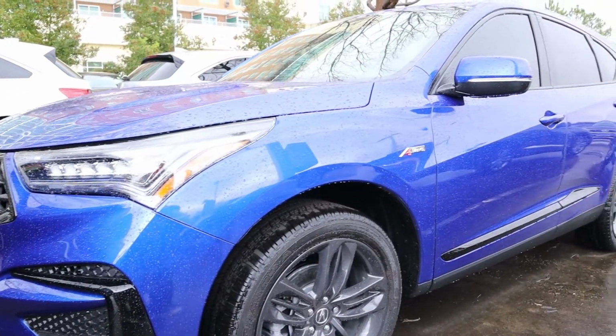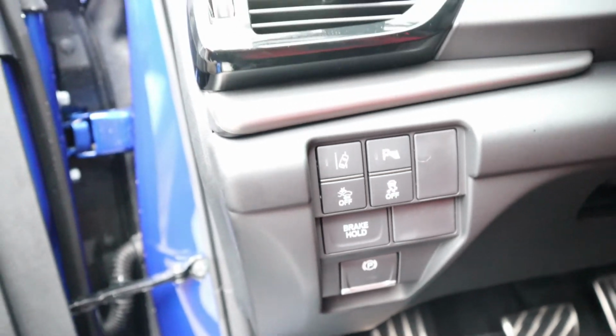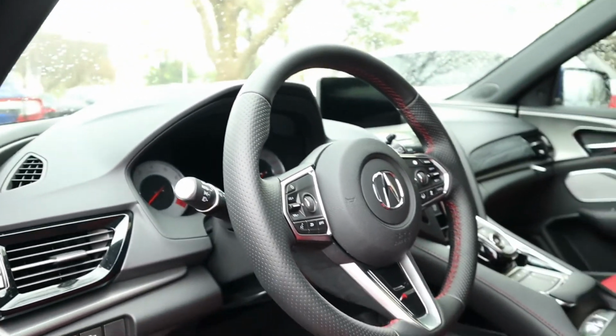What is a 2020 Acura RDX? Well, it's a two-row luxury compact SUV, and it competes with competitors like the BMW X3, the Audi Q5, and the Mercedes GLC. And the first thing to know is that this is probably the most modern Acura you can get, at least for the time being.